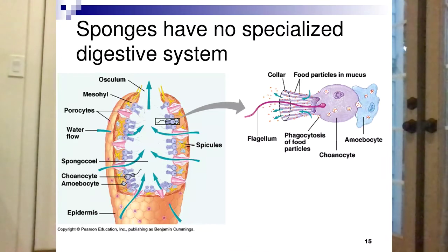And then it can pass it on to an adjacent cell. So there's an amoebocyte, and also one that's part of its body. There's an amoebocyte, and so it can then distribute the nutrients that way, right? But very limited in what it can do. Okay. So in the sponges, we saw, again, intracellular digestion.